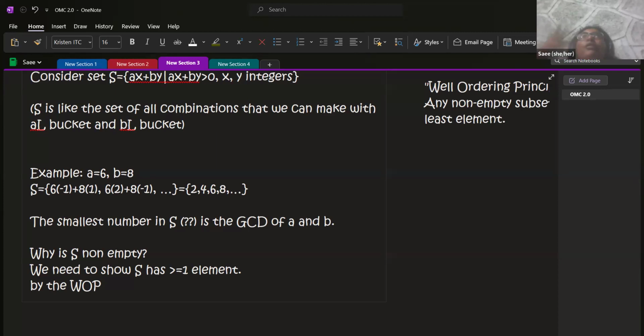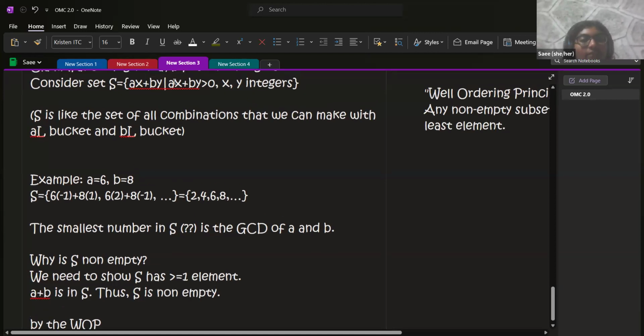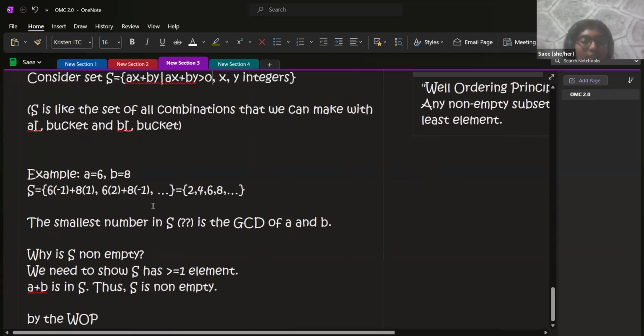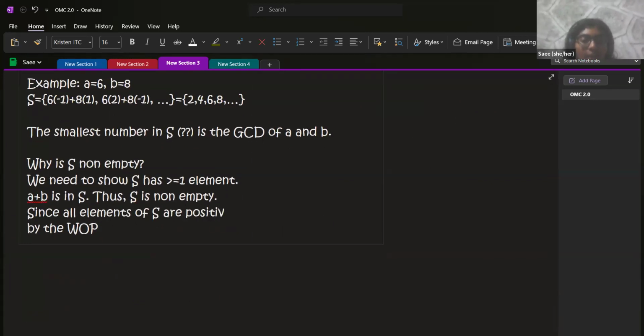I don't even need to show S has infinitely many elements. Even if S has one element, it's non-empty. So give me one element of S. Anyone? Give me one integer that is in S. A plus B. Awesome. So A plus B is in S, so S is non-empty. Also note that all the elements in S are strictly positive, so S is a subset of the positive integers.